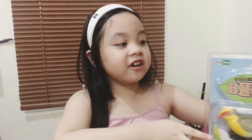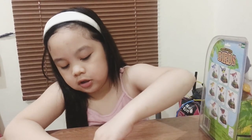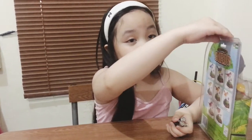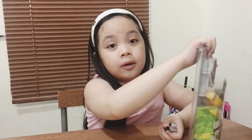It says here that we need to put 3 batteries. So I have here 1, 2, 3 batteries, and you can also put this in your house for decorations or like that, and this bird will sing. So mama will unbox it, so let's unbox it.